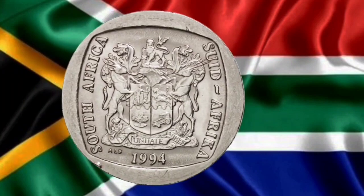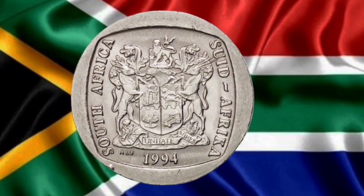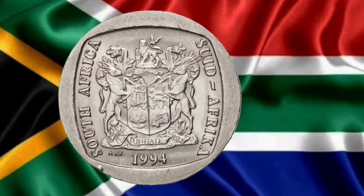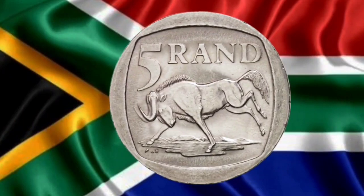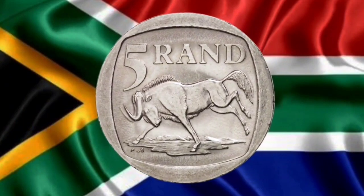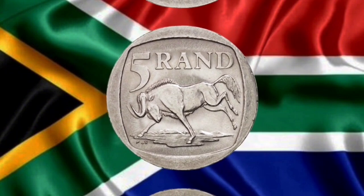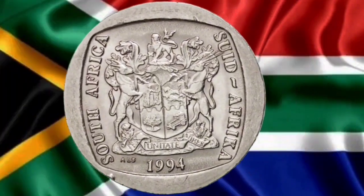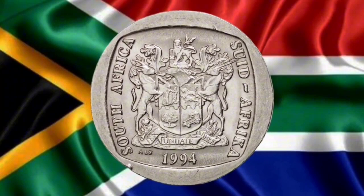This coin holds a special place in the hearts of collectors, not only for its design, but also for its historical significance. The year 1994 marked a major turning point in South African history. It was the year the country held its first democratic elections. Nelson Mandela was elected as president, and a new era began. The 5 Rand coin from this year is deeply connected to this important moment.